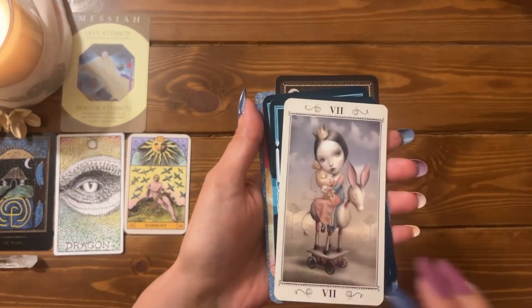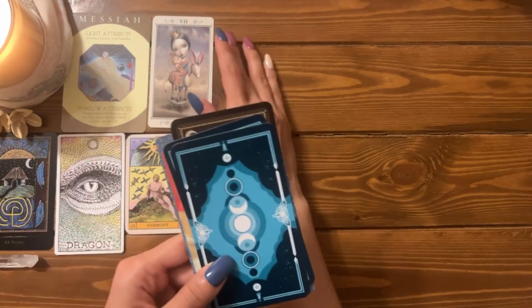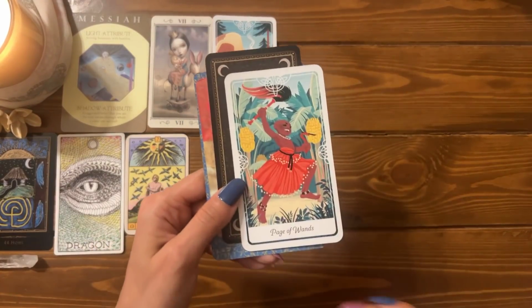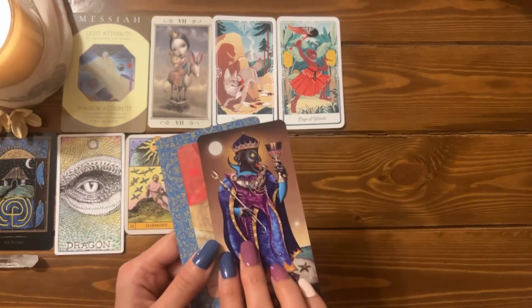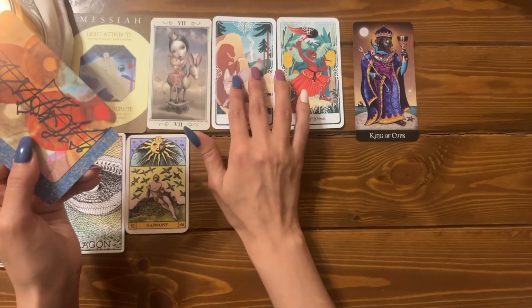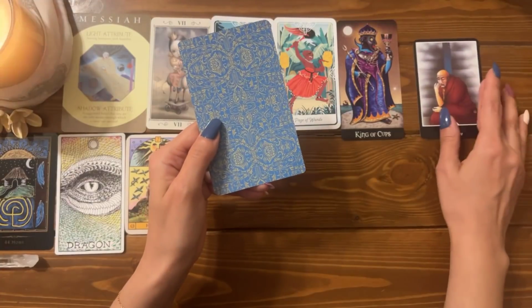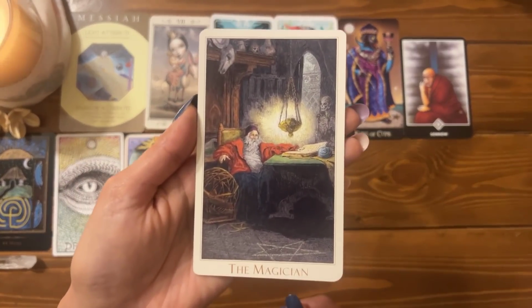So pile number 4, you have the Chariot. You have the 7 of Swords. You have the Page of Wands. You have the King of Cups. You have the 9 of Swords with Sorrow. Oh, 42, 42. 6, 6. Okay. And you have the Magician ending your reading.